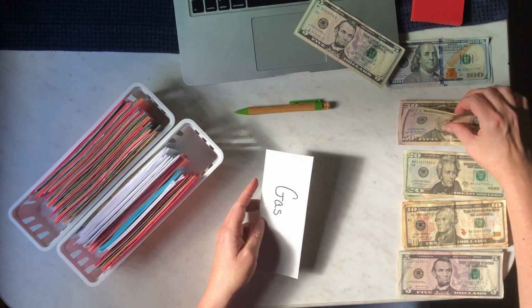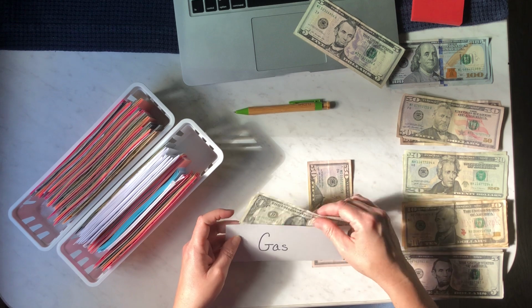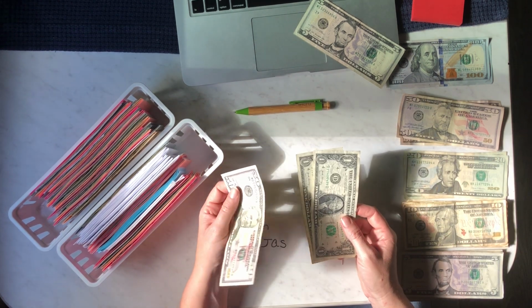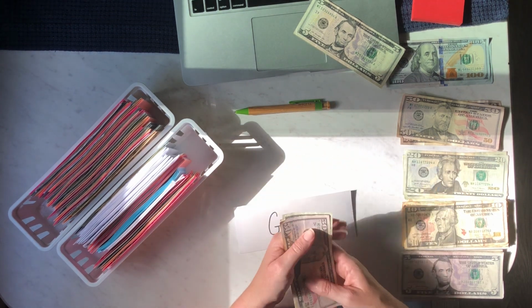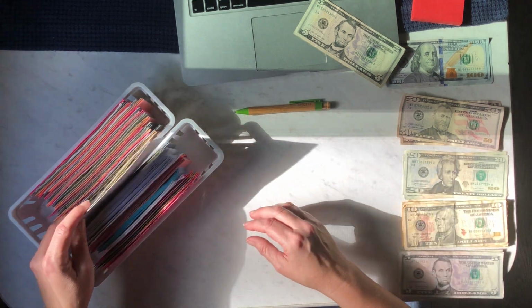Gas, I typically put $50 into gas. That's for my car. It takes about $50 for 2 weeks, and believe it or not, my car light came on yesterday, so I'm really excited. Today was payday, so I can put in 50, and there was already 2 in there, so we're up to $52. And with gas prices on the rise, I'm going to need that extra $2.